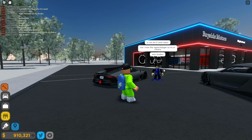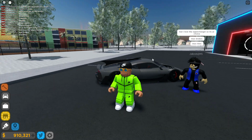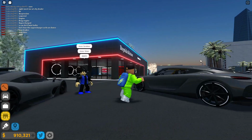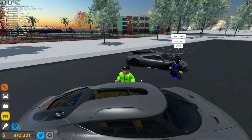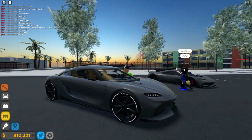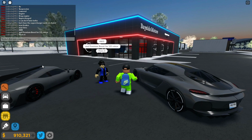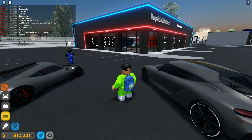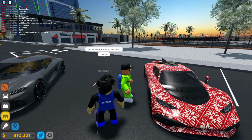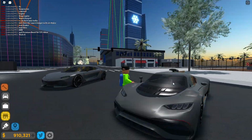Yeah, he loves max brakes. I already knew it. Yeah, max tires as well. But it's grippy all-wheel drive. My one is not all-wheel drive. And also get this car before it's gone forever. Like he told us, it's ripping, my man. And oh, he got premium boost. I got premium boost as well. So that's it. As you can see, those are the paint jobs he can do.